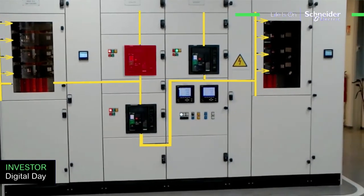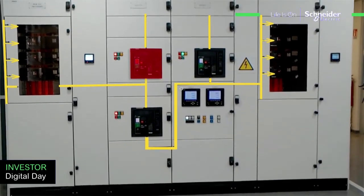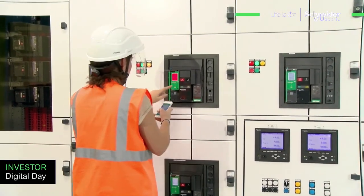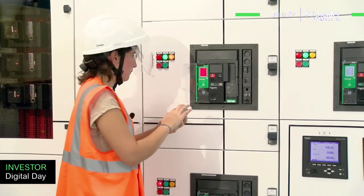More than that, I know that this is the breaker I need to fix. I can go back to my smartphone and check how to fix my breaker. I just need to connect to it. For cybersecurity reasons, I need to enter a password.